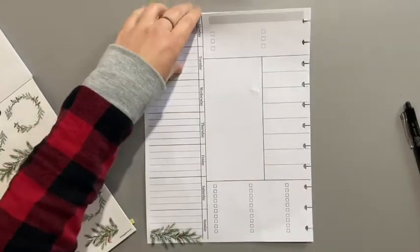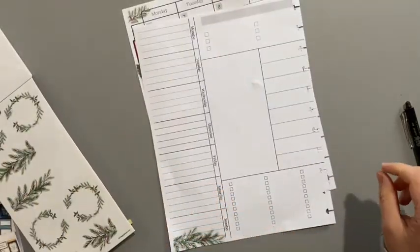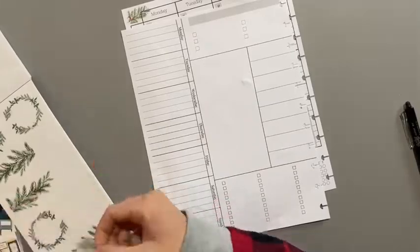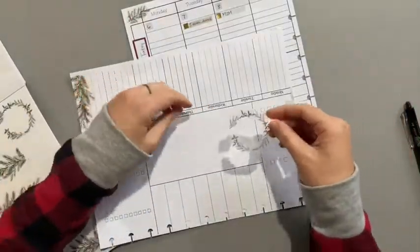And if you're stuck, I feel you. But try not to get discouraged. Remember, it is supposed to be fun, and it is supposed to be a reflection of your life. And if you need it to be helpful in being productive or more functional.